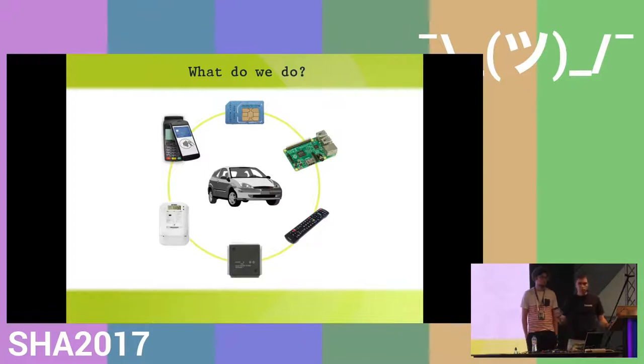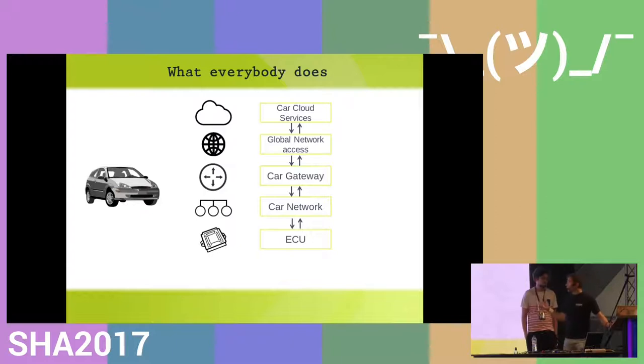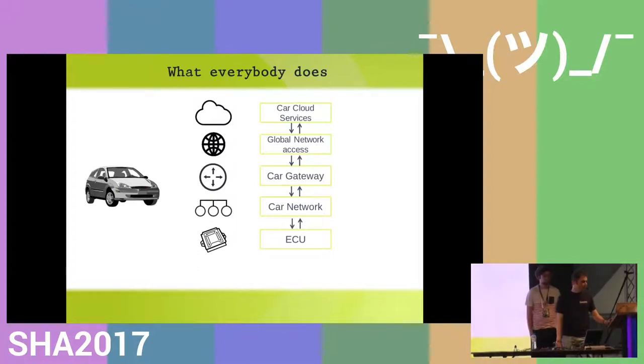So when we started to work with this industry, we found the following. This is what most other analysts or hackers are working on: the services online, or the connectivity between the car and the services, or the car gateway, the buses, the CAN buses. And at the lowest level, some of them are working at the ECU. An ECU is the computer in the car.